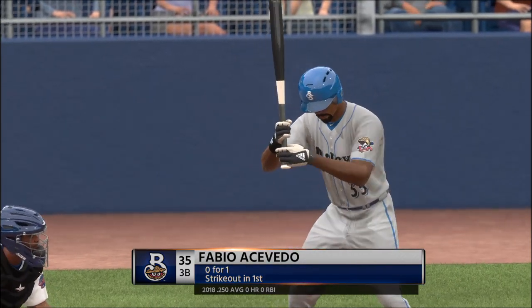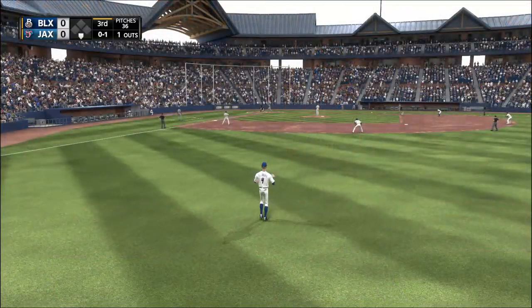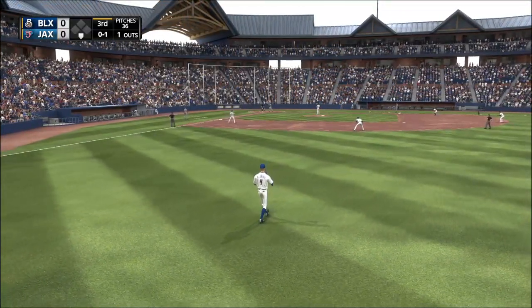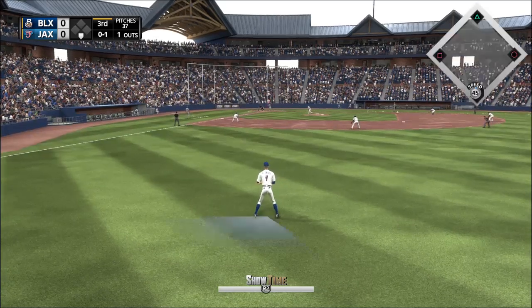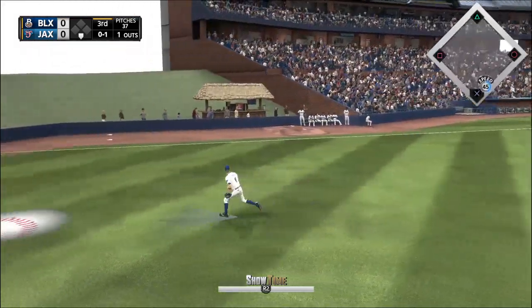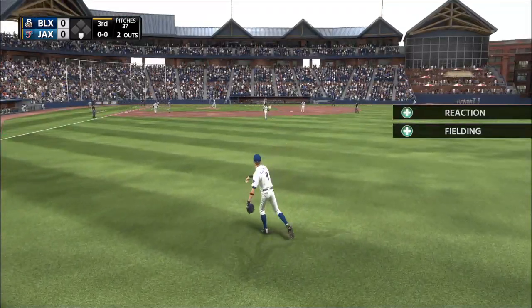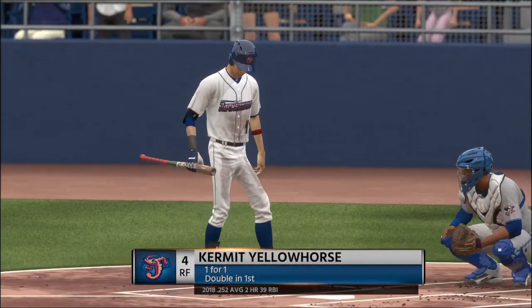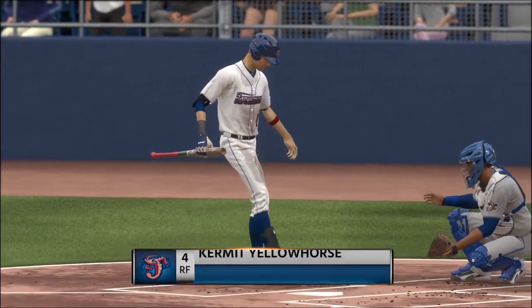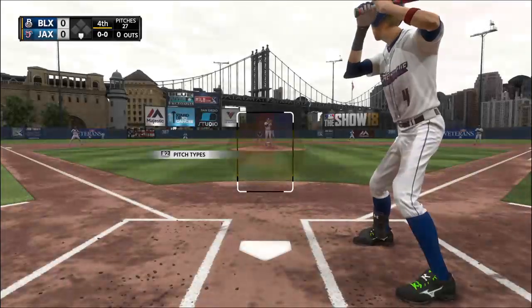Stepping up to the plate, Fabio Acevedo. He'll look to bounce back after striking out his last time up. Now the 0-1. Hit the other way out toward right field. And he'll put it away now without much of a problem. 2 gone now here in the third. Striding in once again, Kermit Yellowhorse. He'll try to follow up the double in his last at-bat with another big hit right here.